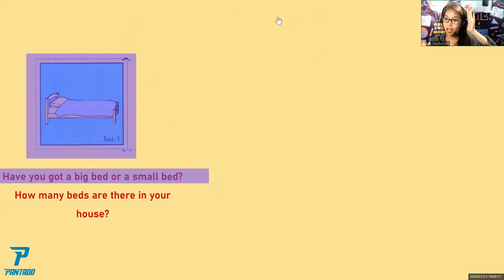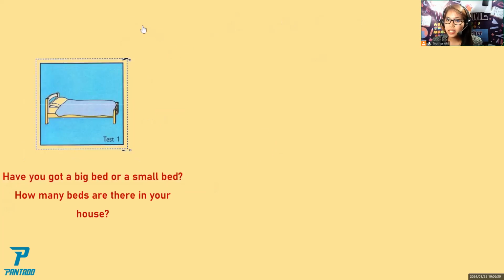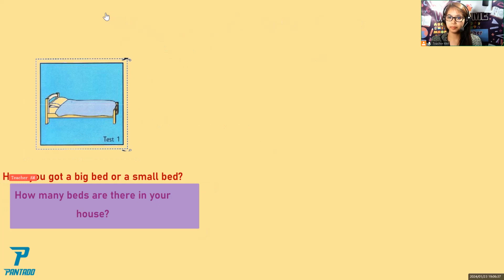Now, have you got a big bed or small bed? Big bed. Wow, nice. Please say, I have a big bed. I have a big bed. Very good. Okay, now, how many beds are there in your house? It's in the bedroom. Yes, it's in the bedroom. Very good. Now, how many beds?